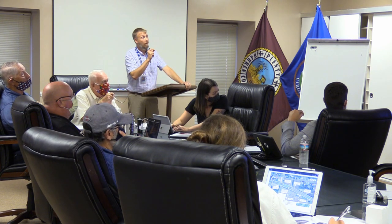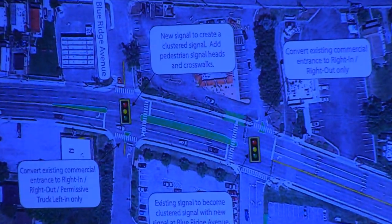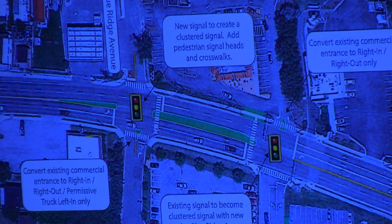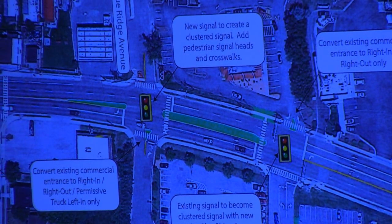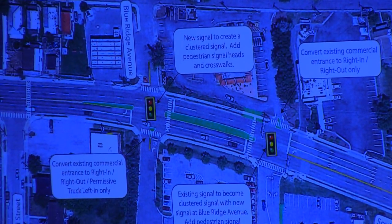Is there any way to get by without a second light, the second light on the, I guess it's Blue Ridge Avenue? If you're going to be doing a right in, right out on the one side, why do we need a stoplight there to the other side? I think it's to add the pedestrian signals. You can do the left or right there, it looks like.